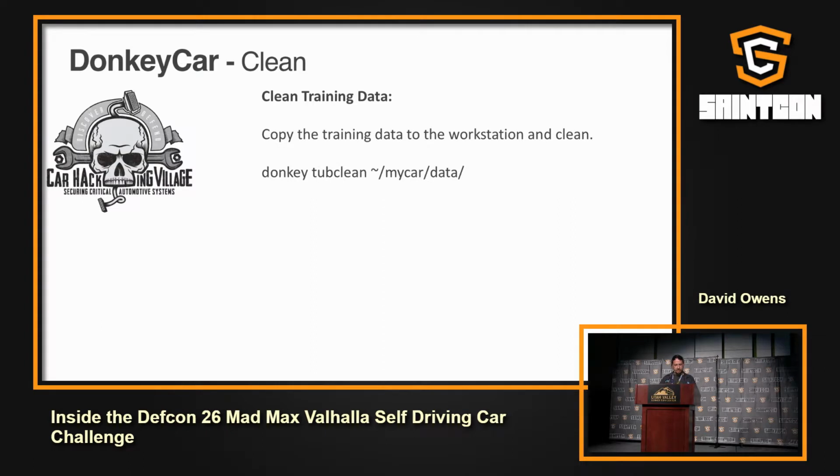Actually, that's the next step. First, you clean the data. There's a nice little utility, donkey tubclean, and it will pull up a film strip view and let you play through a movie, stop, and splice out the parts you don't want, so you only have the good data in there, and you do it very quickly. You can imagine if you had to open up 30,000 images individually, it might take you a week and a half to clean the data, and so you don't. You just let it have all the bad data, and you get a bad model.